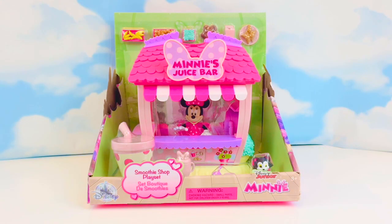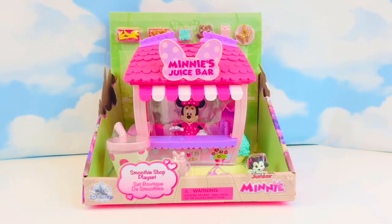Hello and welcome to Tiny Treasures. Today we are going to be opening Minnie's Juice Bar Smoothie Shop Playset. It's time to start opening.